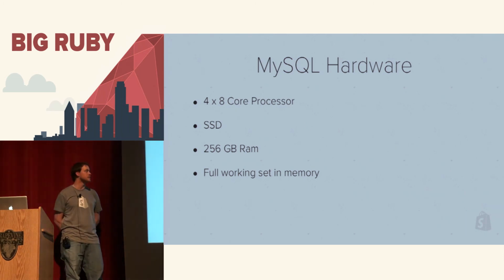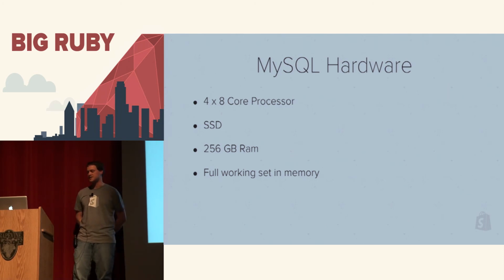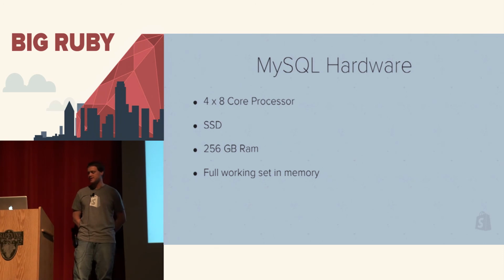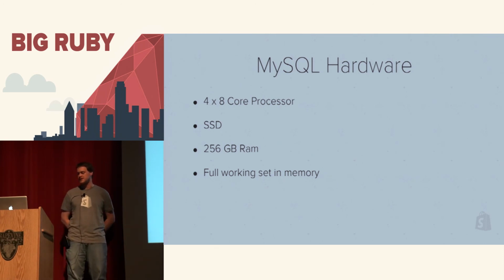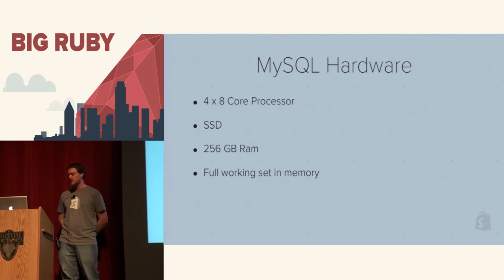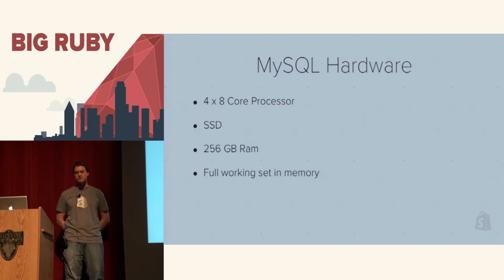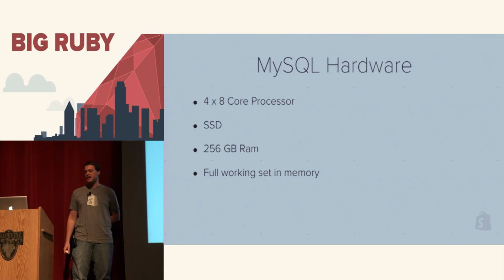The type of hardware we run our MySQL servers on, they have a lot of cores, they're filled with SSDs, we have a lot of RAM, and this allows us to keep the full working set in memory. Our DB is about 450 gigs, and with 256 gigs of RAM, we're able to keep the main working set in memory. And keeping it in memory, we were able to see about a 10 to 15 times improvement in speed because it doesn't need to read from the disks, and there's no I/O holding it back. So if you can, it's really great to keep all your working set in memory if possible. And RAM's cheap, so it's easy to do.